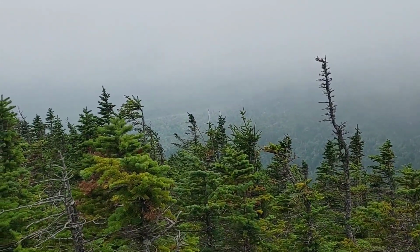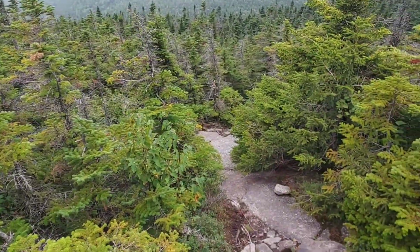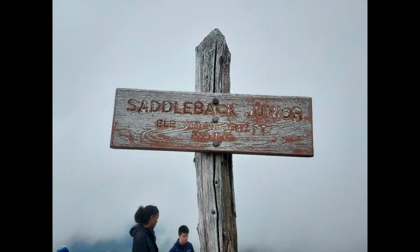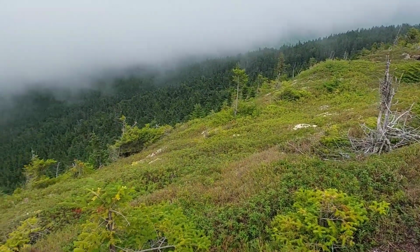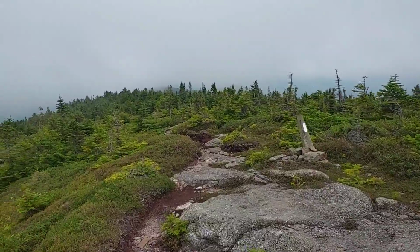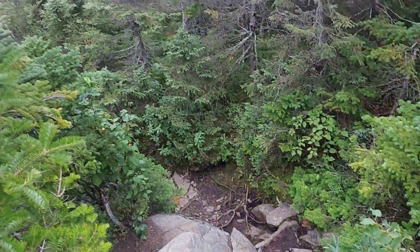Looks a little bit brighter over there. Anyway, it's steep right up to the top. All right, I'm at the top. And ready to head down. Probably going to be steep going down too, but it's not wet. Starting off a little steep.